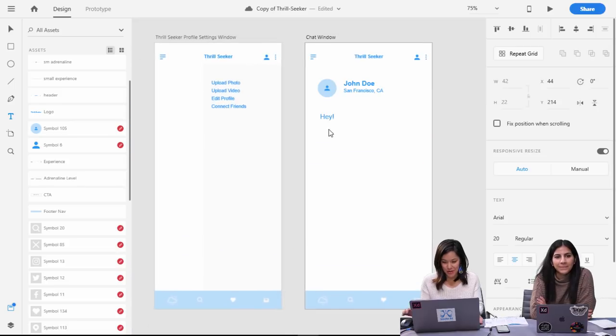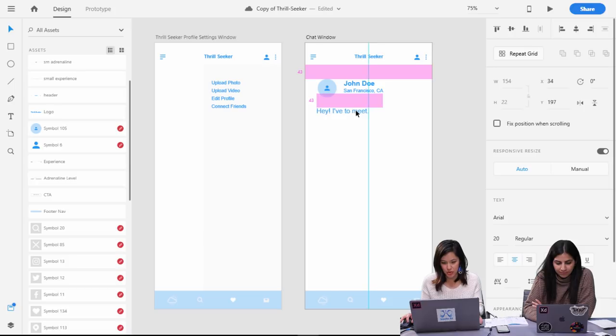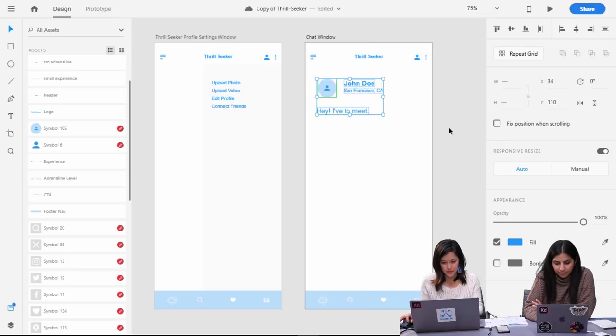Okay, so just to kind of refresh, we're on our chat. Hey, I'd love to meet, you know, kind of just a little feed. This is what it looked like. So this is the end goal, connecting to the individuals. Okay.